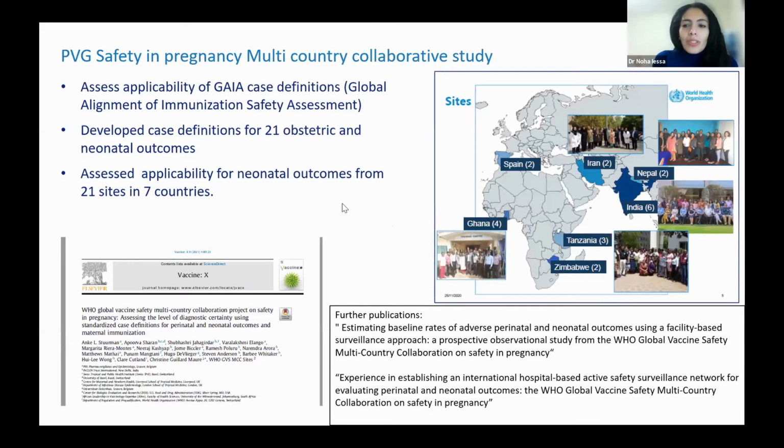What I'm going to do is describe some of the activities that we have already started with regards to monitoring the safety of medicinal products in pregnancy, and go on to what we are currently doing, and then explain how all of this will feed into our plans for this register. To start with, one major project that we've been working on over the last few years was the safety in pregnancy multi-country collaborative study.